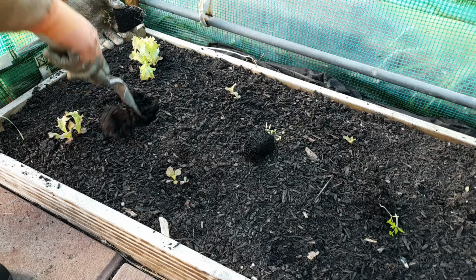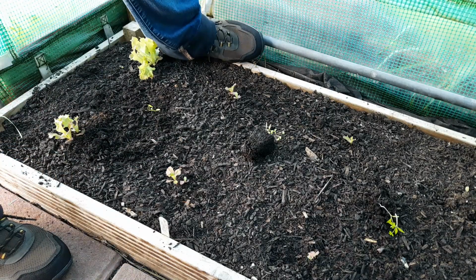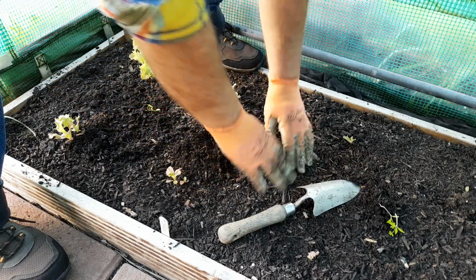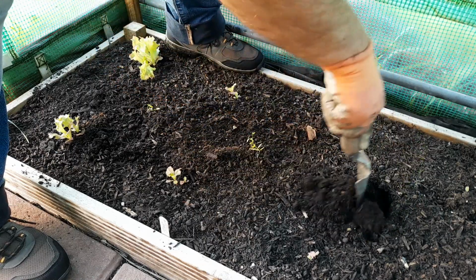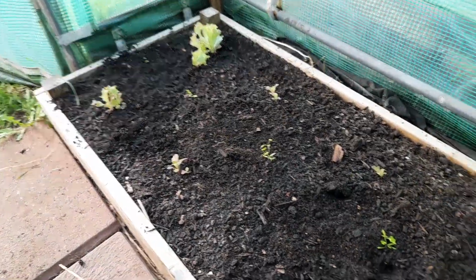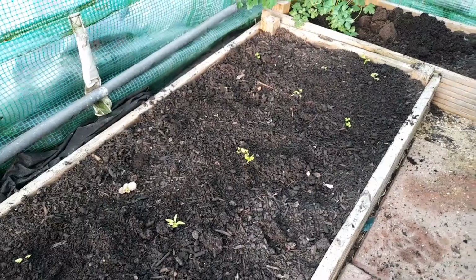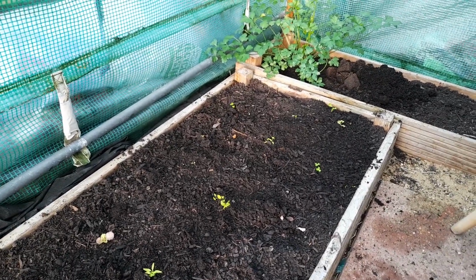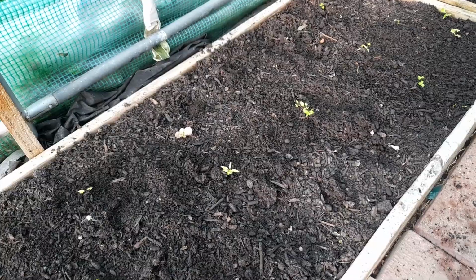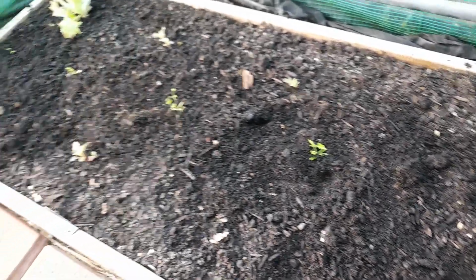Pretty decent root system on these. Not rocket science. And carry on. Between the lettuce down the middle, I have planted up the seedlings of parsley. There's the coriander over there doing okay. And fingers crossed with this parsley. I do think some will get eaten by slugs or snails over the coming weeks, though fingers crossed not too many.